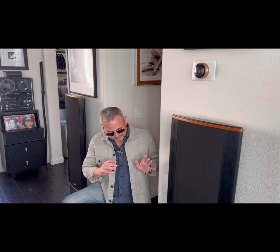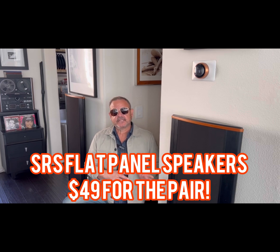Okay, so this is my next set of speakers. I don't have these hooked up because for the amount of space I have in here, it's just way too much. But I love these speakers. They are a pair of SRS flat panel speakers. I picked these things up for 49 bucks at the Goodwill, and they are immaculate. The original set comes with a subwoofer. These didn't come with a subwoofer, but these things sound incredible. And also, if I'm going to pair them up with those Polk Audio towers, they have more than enough bass where I don't need a subwoofer. But yeah, these things are immaculate.